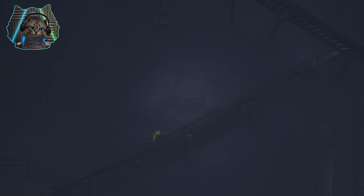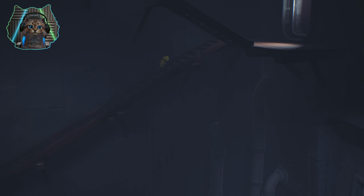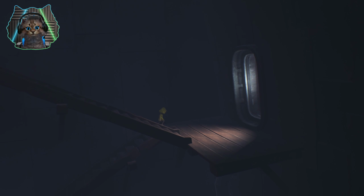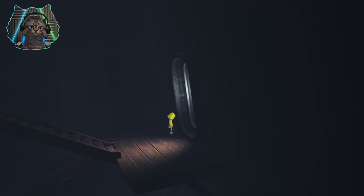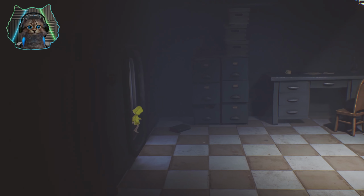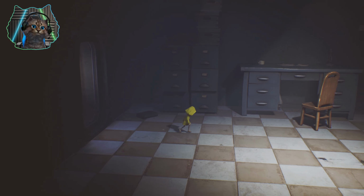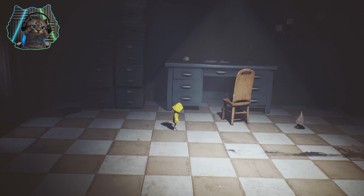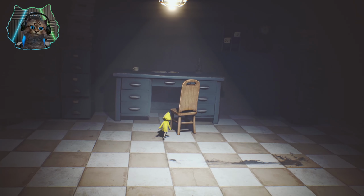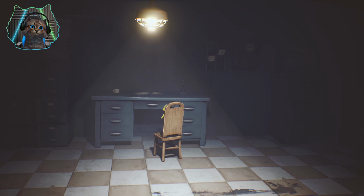Run up these stairs, these creepy stairs. Look ahead. Yep. Look down. Now look around. Ooh. Is there something here? Boing. Let's go take a peek. Alright, this is a book. Oh! Little cone head. Little domer. Okay, maybe that's a thing.